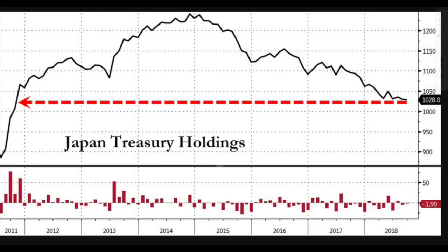Then you look at Japan. They are now going back to levels they haven't seen since 2011. So this has been a constant trend here for the most part, peaking out at over $1.2 trillion, almost $1.3 trillion, and they have been doing so for years now. That peaked out in December of 2014. They've been selling off ever since.